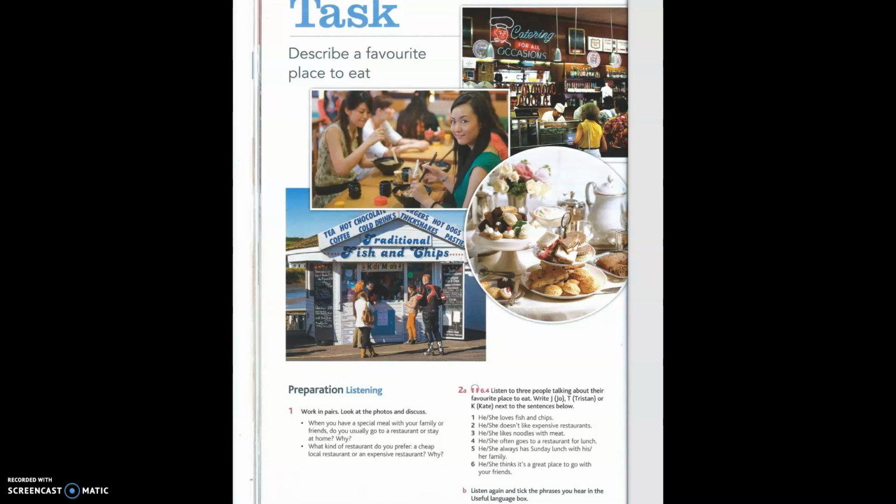So what have we got here? We've got raising interest and background knowledge here. We've got the first task. It doesn't look super simple, but I think it's okay.